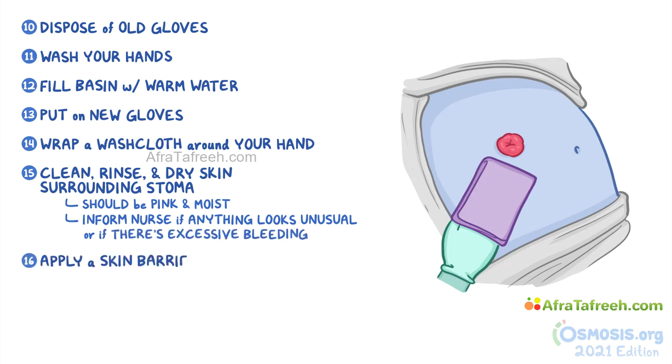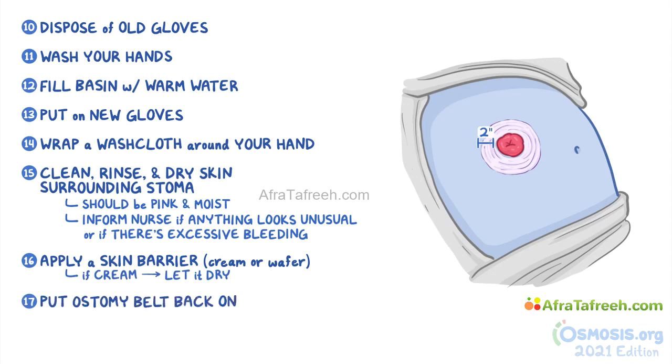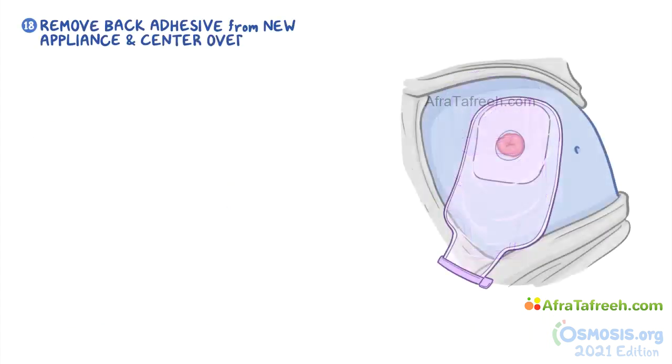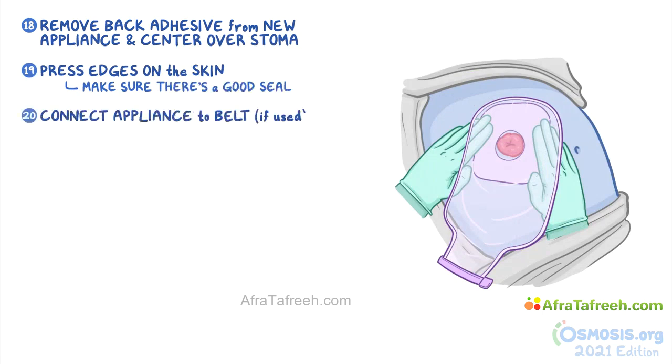You can apply a skin barrier, which can be a cream and or a wafer covering the skin for a 2-inch radius around the stoma. If using a cream, let it dry before putting the appliance back on. Next, you can put the ostomy belt back on as well as place deodorant inside the new ostomy appliance if used. Remove the back adhesive from the new appliance and center it over the stoma with the end pointing down. Press the edges on the skin and make sure there's a good seal to prevent leakage. Then, connect the appliance to the belt if used.